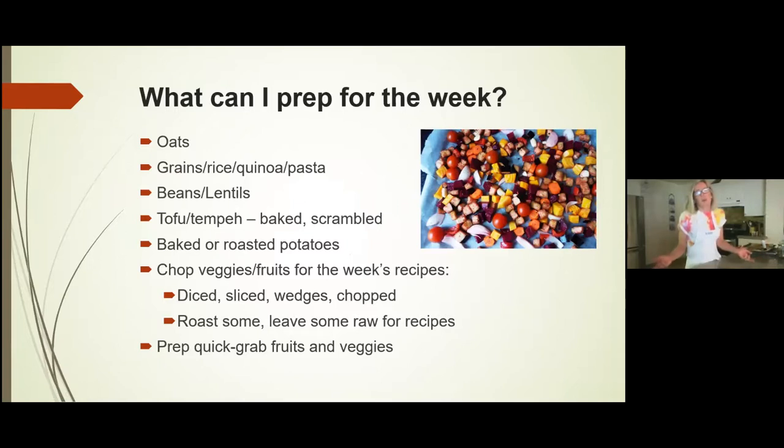But you can also do overnight oats, so I don't tend to do it as much as I used to when I worked. Grains you can have for the week. You can do your beans or lentils. Tofu, you know, I grilled some tofu the other day on the grill, so now I can use that throughout the week. I could have even just gotten a new box of tofu and scrambled it and had that for a few days.